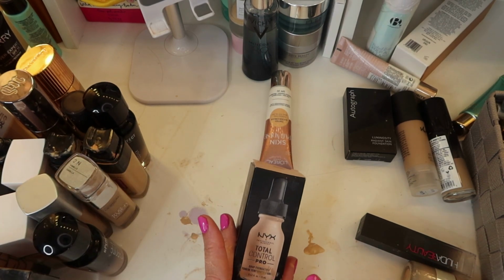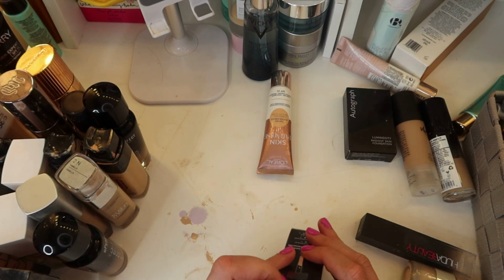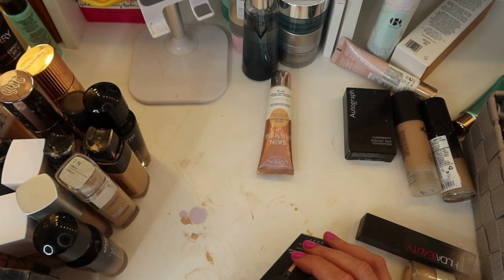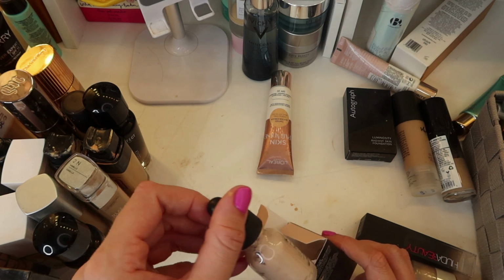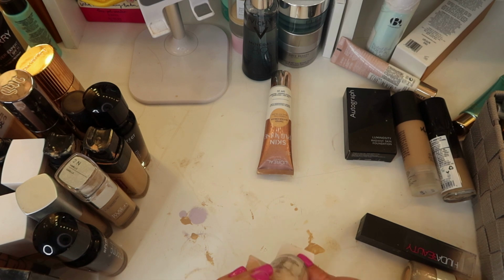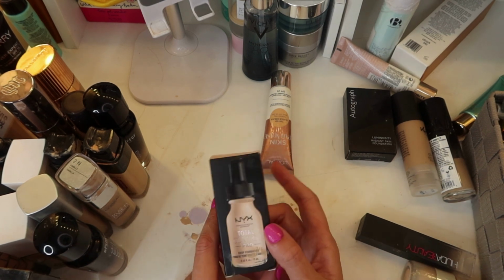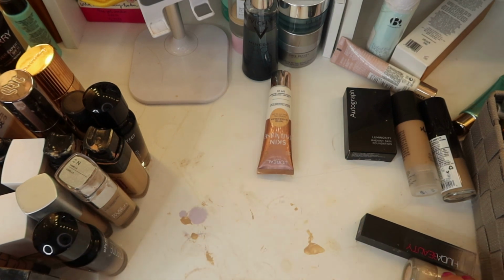I've got this NYX Total Control foundation drops, which I've never used, and I've had them for a while now, so I think I'm going to pass them along. They're just sitting there going to waste, so there's no point. It's nothing I reach for. I just mix foundations if I need them lightening up rather than anything like that.